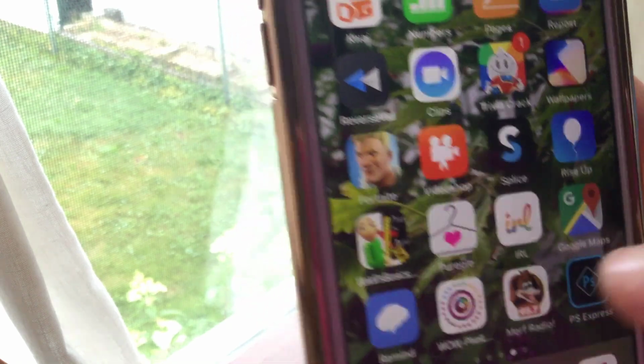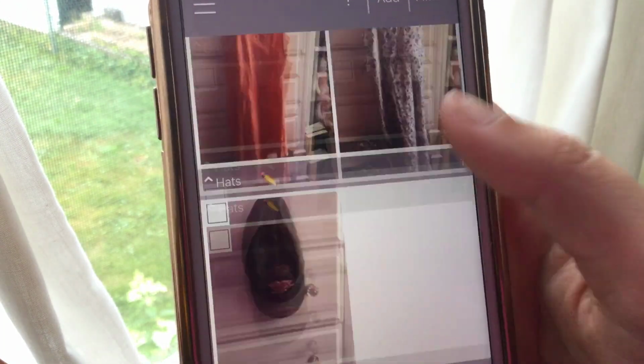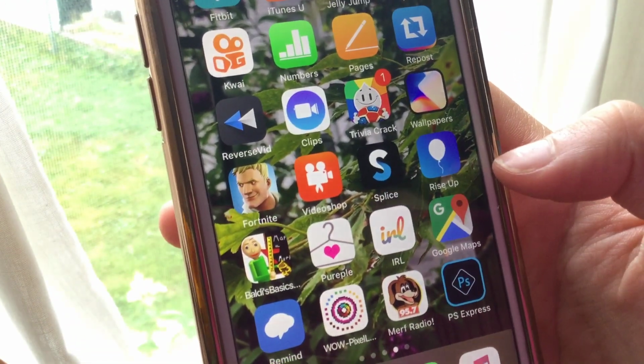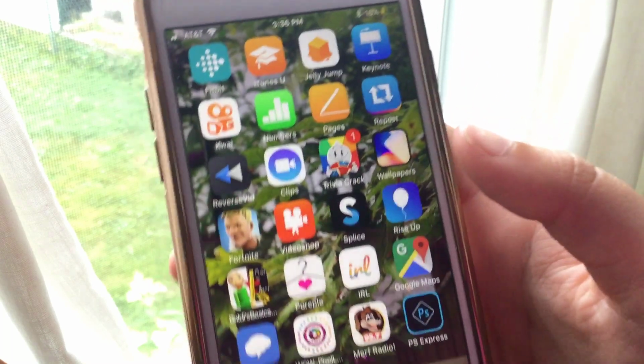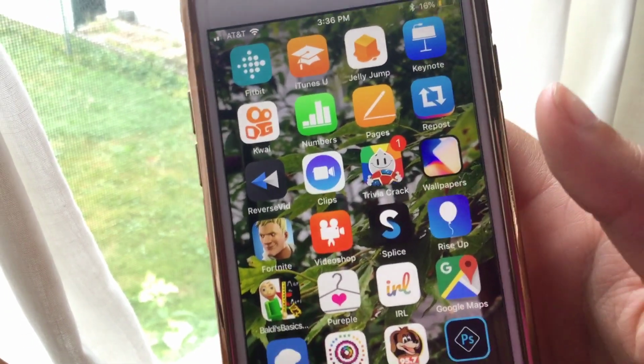Pure Pull, which basically makes your outfits for you, so, no. Okay, I'm gonna show it to you quick, but basically, you can make different outfits with it. So cool. IRL, which is, whoa, voice crack. IRL is basically just an app where you can invite friends to do stuff.